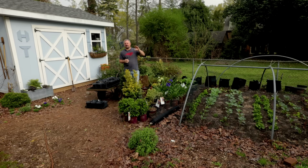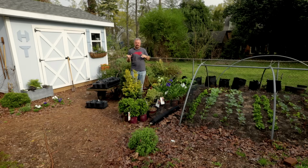I'm in Raleigh, North Carolina, zone 7B. They're predicting like 28, 29 degrees in a couple nights from now. And I've got things that are in full flower out here. I've got things with lots of new growth on them out here. And I thought I'd go through just what I'm doing real quick.